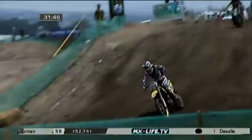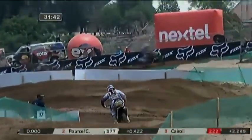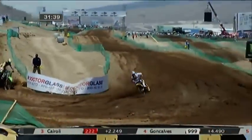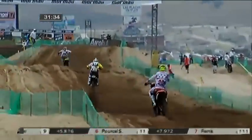Everybody to the outside over on that top side of the circuit. Two buddy on the inside. That will probably develop though as the race goes on. But it's the South, Porcel, Cairoli, Gonsalves, to Dyker. Then we've got Sebastian Porcel.